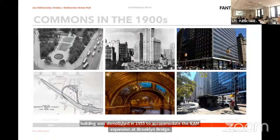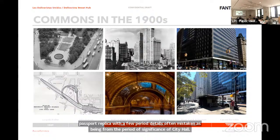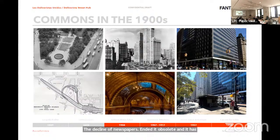In the 1980s, the current newsstand was installed on the sidewalk of City Hall Park, to the south of the side entrance of City Hall on Broadway. The structure sits on a 35 feet wide sidewalk along Broadway. The newsstand itself is a watered down classical replica with a few period details, often mistaken as being from the period of significance of City Hall. The decline of newspapers rendered it obsolete, and it has been vacant for many years. To reuse the structure would require significant costs in retrofitting and restoration. As the structure itself is not historically or architecturally significant, the cost of restoration and adaptive use cannot be justified.